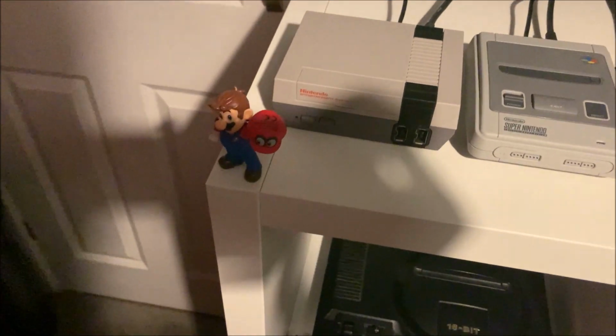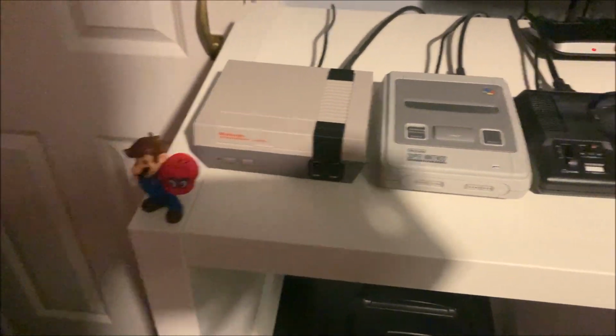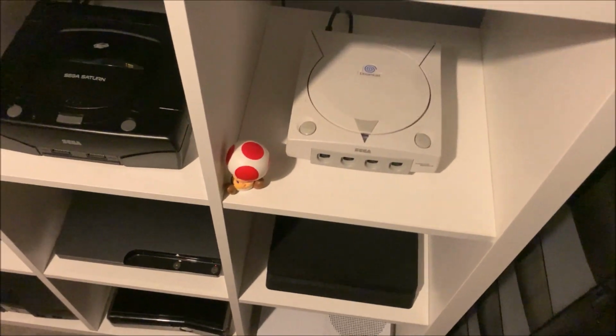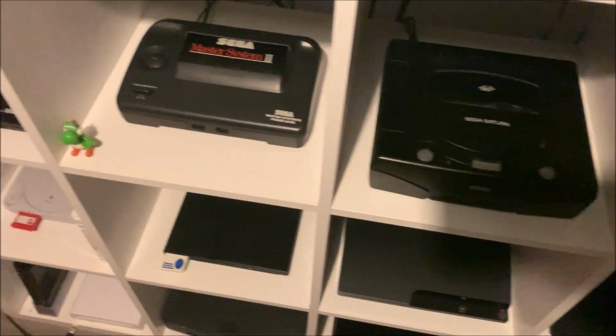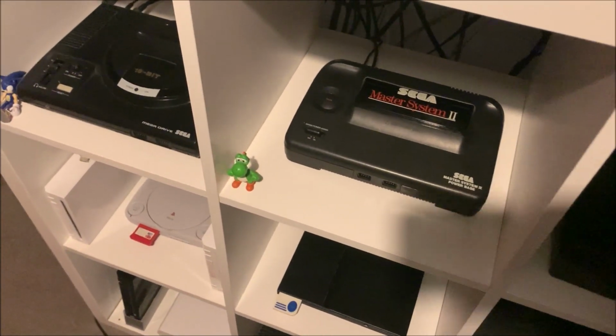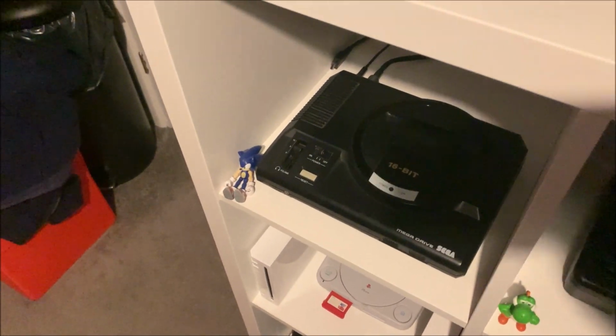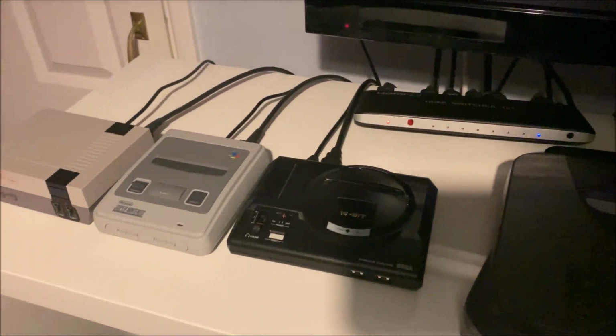These are based off Super Mario Odyssey, with Mario and Cappy. And from the right, there's a Cappy on the right. And there's Toad right next to the Sega Dreamcast. And also we've got Yoshi right next to the Sega Master System 2, and Sonic right next to the Sega Mega Drive Model 1. So yeah, you probably already know what this is.